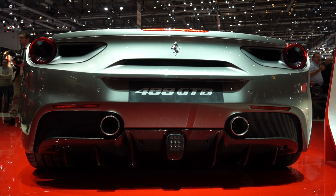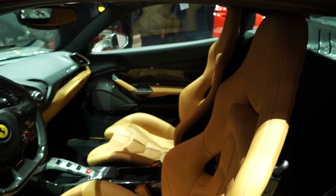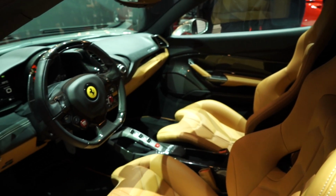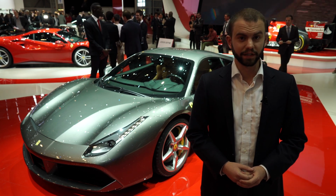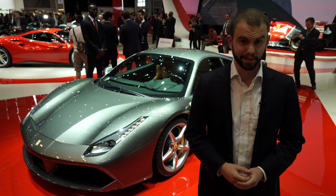And if somehow that still isn't enough, although between you and me it probably should be, just take a look at this thing. I mean, if you thought that the 458 was beautiful, take it from me, the 488 GTB will leave you positively gobsmacked in person.